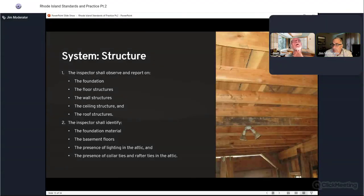Well, I think if an attic is usable and there's no lighting, I may make a recommendation to put lighting in. One thing I find interesting is it's easy to report on the foundation: it's poured concrete, concrete block. Floor structures, they're separating them here, but you can use a blanket statement that says the house is wood frame, platform frame, balloon framed, or you can say the house has floor joists 2x8, 16 inches on center with wood or steel cross bridging.